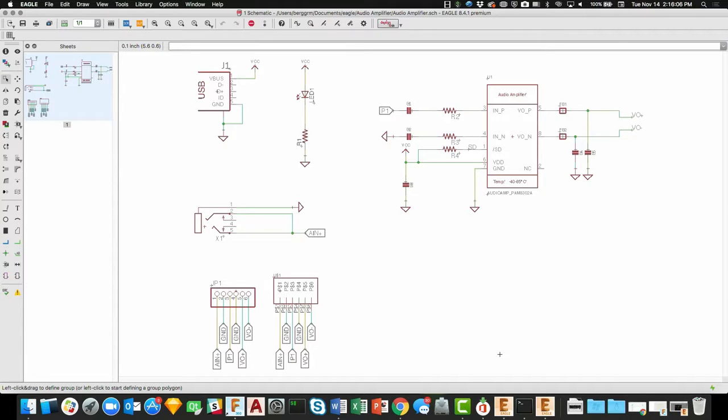So in this case, this is a relatively simple circuit. We've got the USB connection, which is providing power. The two data lines, D- and D+ for USB, aren't being used. So we're just using USB just for power.